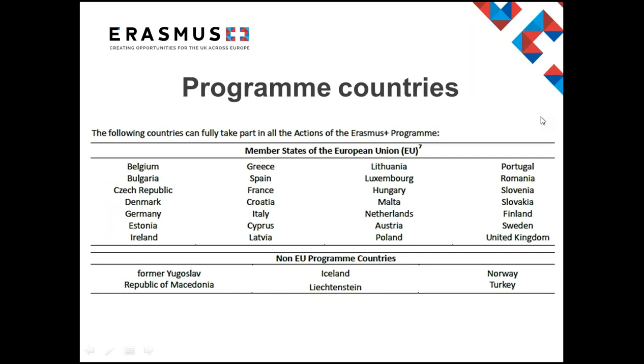Here is a list of countries that can apply for a Key Action 2 project. The programme countries are those belonging to the EU and also include the former Yugoslav Republic of Macedonia, Iceland, Norway, Liechtenstein and Turkey. And a full list of partner countries and programme countries can be found on page 22 of the 2016 Programme Guide.